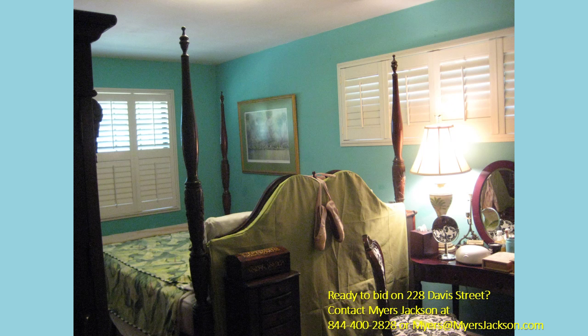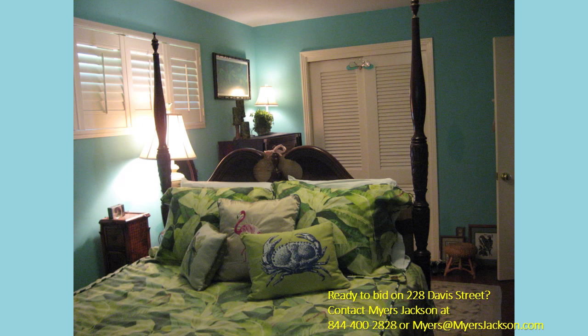On the northeast corner of the house is the second bedroom. It measures approximately 10 by 15.5 feet. This room has plantation shutters on the double windows of the back wall, as well as on the small high double windows on the east wall. Here's another view of the second bedroom.